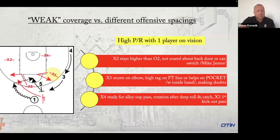And the last player is X4, who has to stay one foot in, one foot out. The first reason why he has to stay there is that he has to prevent any lob pass for an alley-oop. And the second thing is a rotation. If, for example, after the first pass there is a pocket pass to 05, and 05, the screener, gets the ball driving in, X4 has to stop him, and X3 makes the first rotation. So this is the reason why X4 has to stay so close to the basket. Of course, again, we count that it's not easy to pass the skip pass with the left hand.